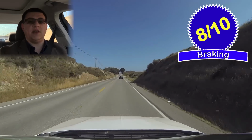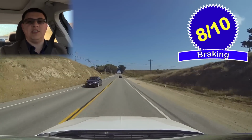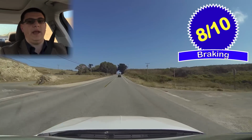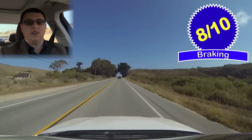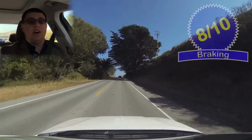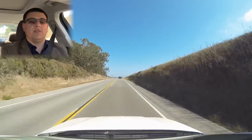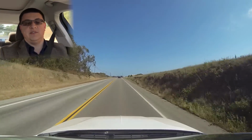Fade resistance is very good, even in this hybrid model that we're testing right here. The transition between regenerative braking and friction braking isn't quite as smooth as it is in the new Honda Accord. However, transitions between EV mode and engine mode are definitely smoother than you'll find in that Accord. But overall, stopping distances were very good, braking fade resistance was very good for this as well.